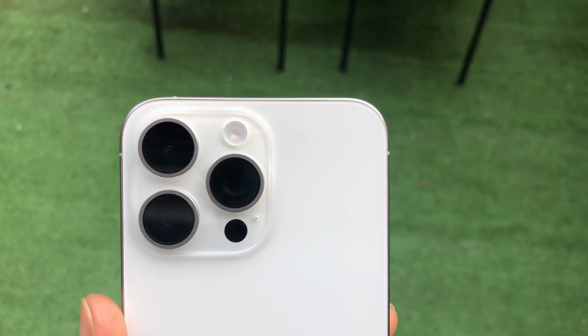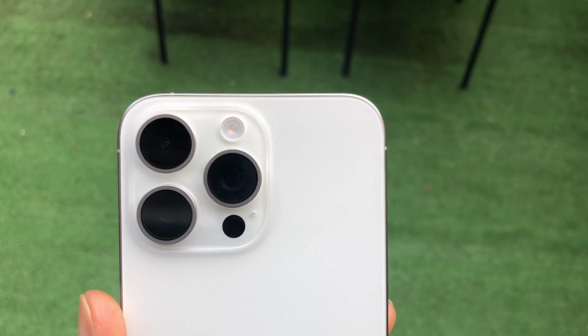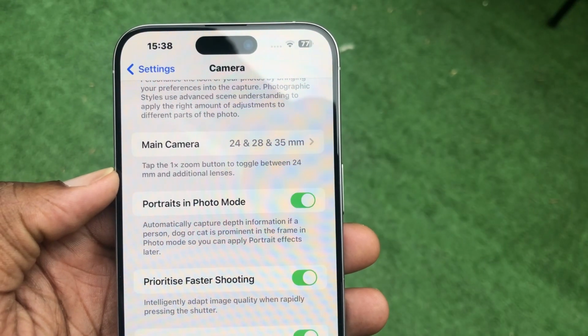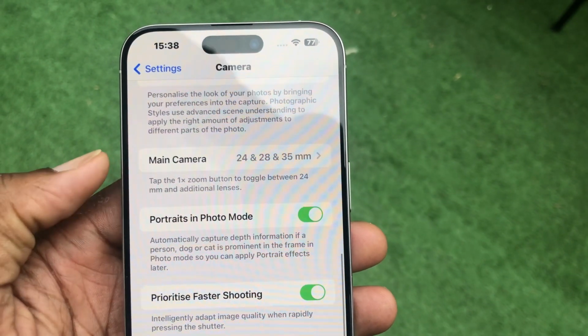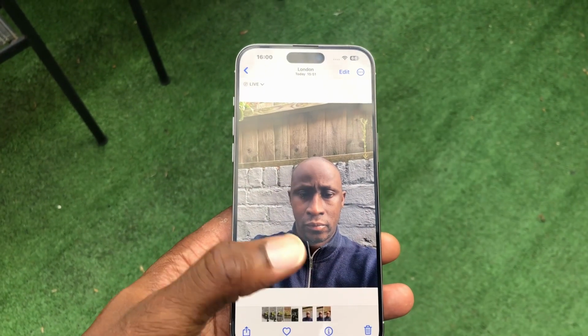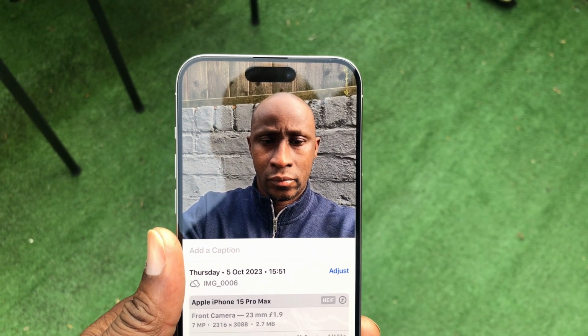The main 48 megapixel camera has been upgraded with improved low light performance. This can be adjusted to different focal lengths such as 24mm, 28mm, and 35mm. So pictures are taken in a new 24 megapixel default image, which offers high quality images without having a big file size. Portrait pictures are taken automatically if you tap the focus or when someone or a pet is in the frame. Depth and focal point can be adjusted after the picture is taken.